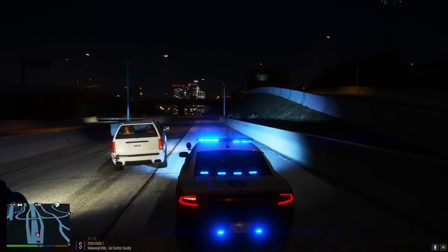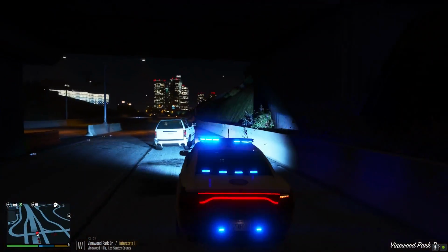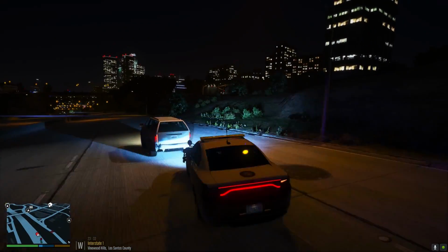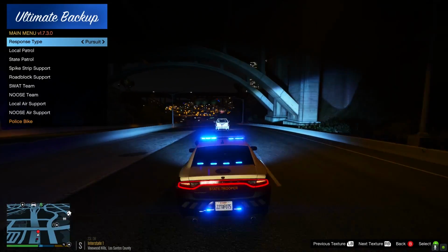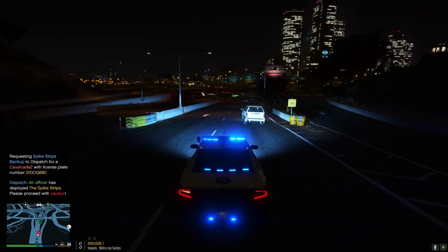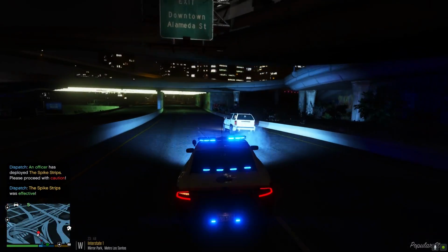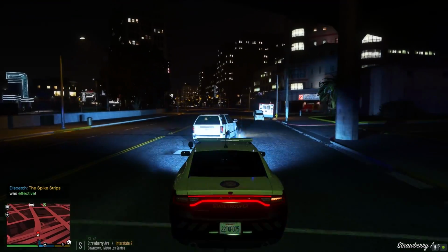Oh, it was successful, but he kept going. We hit him again. Come on. Okay, hit him from the right side. He's speeding up now. Go ahead and send spikes ahead of me. Alright, we got spikes up ahead. Alright, spikes are successful. Hit him with the pit now. Damn, this just doesn't want to turn.